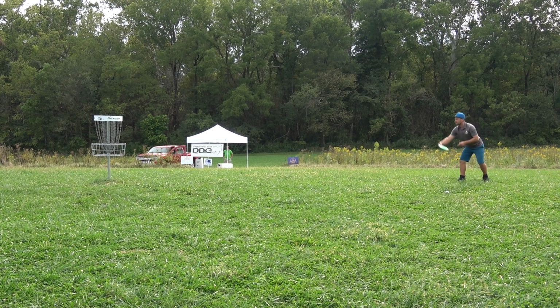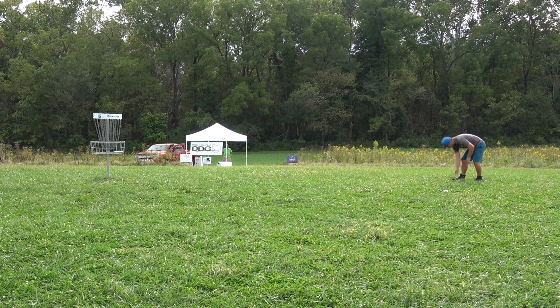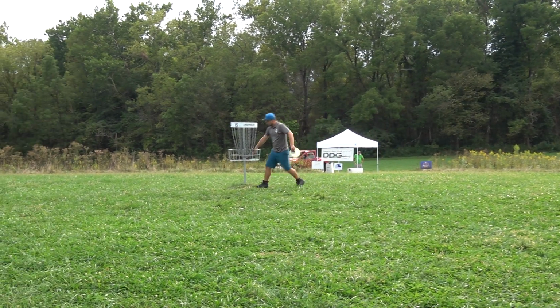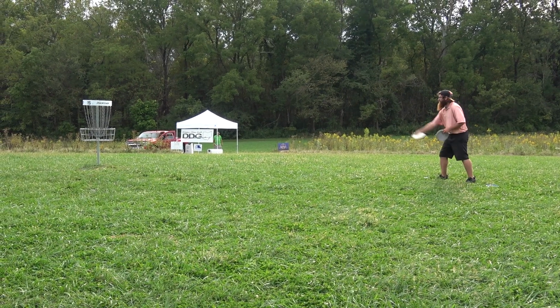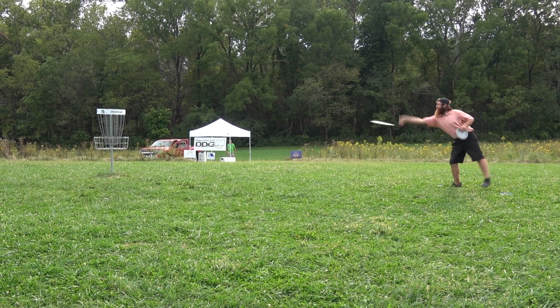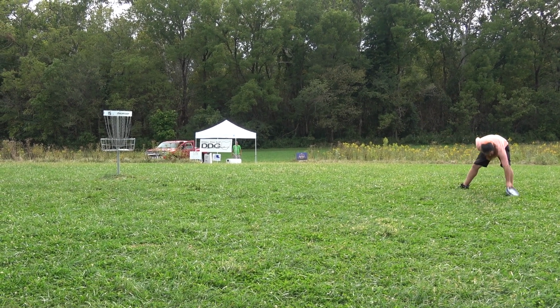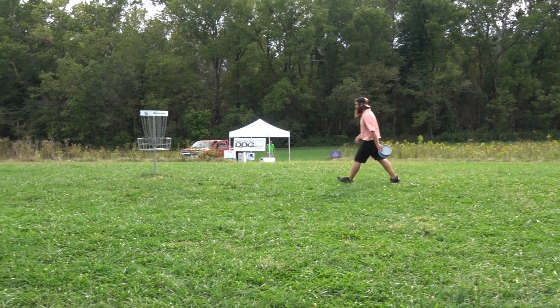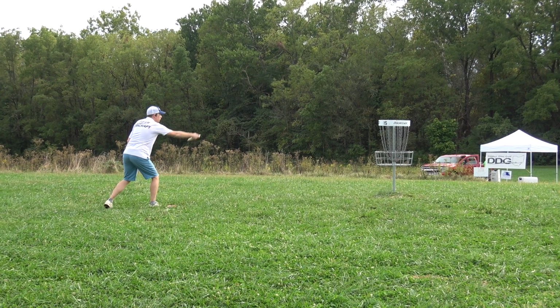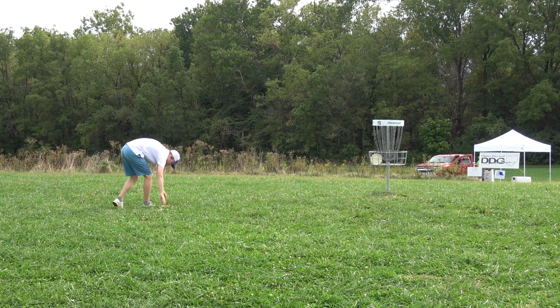Again, taking your time. Good correction. Harley, after the pig off the tee, able to cash in the birdie there. And last will be Matt, finish off the star frame. Yep. Nice putt.